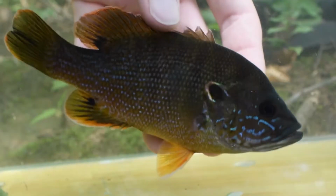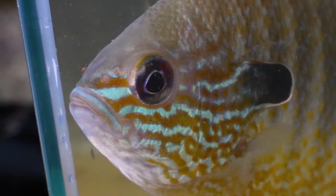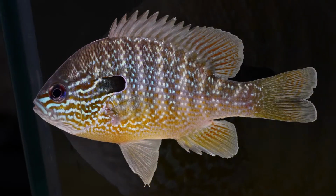So anyway, these sunfishes are some of the most beautiful and colorful freshwater fishes here in North America. I mean, just look at this longear sunfish. Is that not gorgeous?